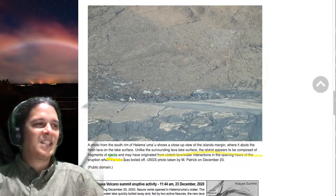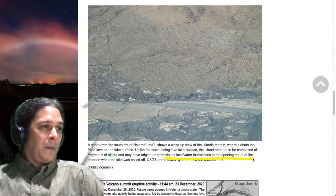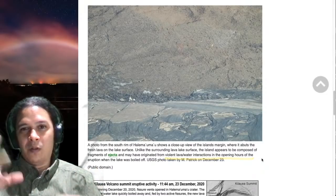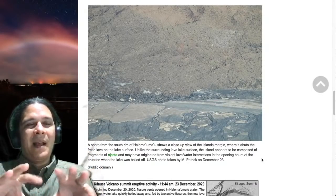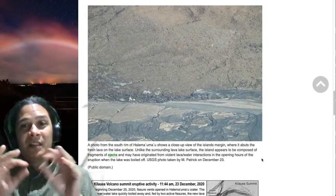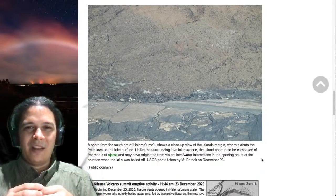That's the stuff that kind of exploded and landed all around, right? It may have originated from violent lava-water interactions in the opening hours of the eruption when the lake was boiled off. So they're speculating that this may be the interaction of the lava with the water that might have caused explosions, might have caused maybe a different density of rock, right? That now is somehow more resistant and is kind of being pushed around by the lake and consumed. It's definitely shrinking. It's being consumed from the edges, right? But it's taking a long time for that to happen.